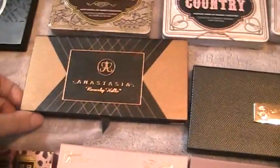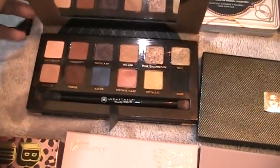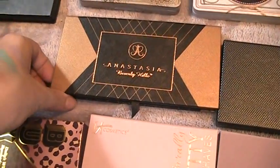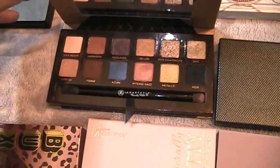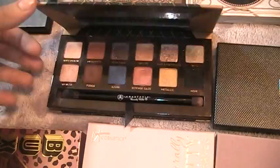Same thing with this Anastasia. I think this is the World Traveler palette. I can't remember the names anymore. Same thing, this has some brighter colors in it, but I love this palette. This is one of my favorite Anastasia palettes that I've ever purchased, so this one is definitely not going anywhere.